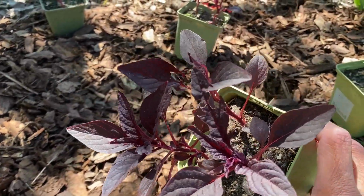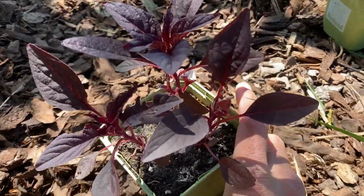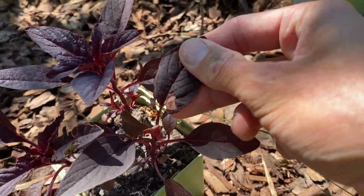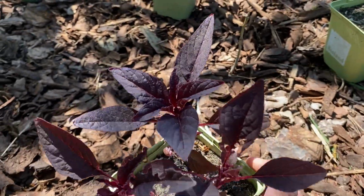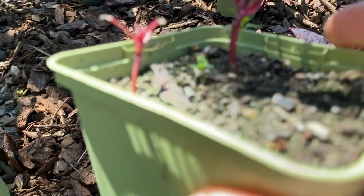Most of the plants look really nice, but some of them have a little bit, let me try to show you now, slug damage. So here you can see something was munching on there, but at least they are still alive. There are some plants looking really bad, like that one here.